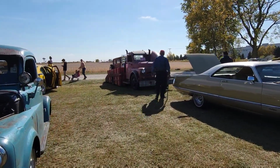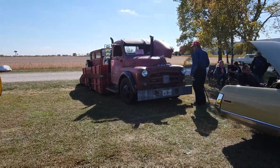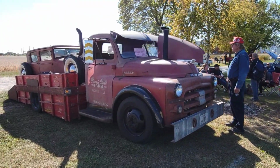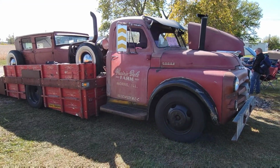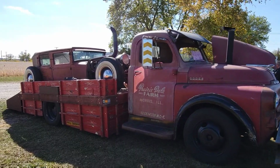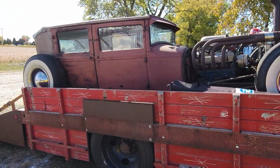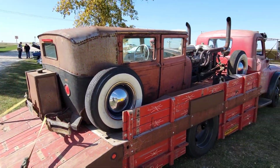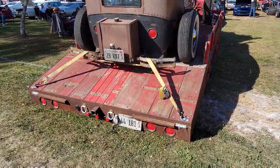Oh, y'all gotta check this thing out. This thing is nice. Pretty old school. I like it. What y'all think about this, gang? Got a lot of nice character. Yeah, that thing's scraping on the floor.